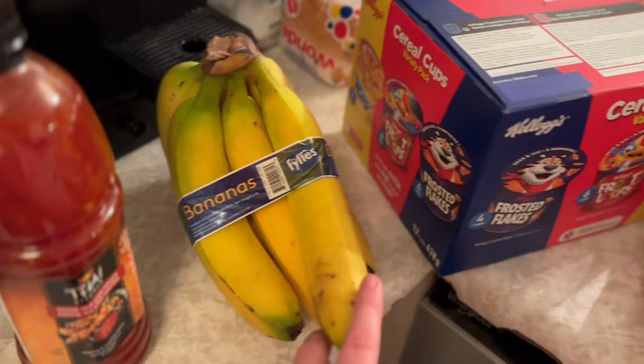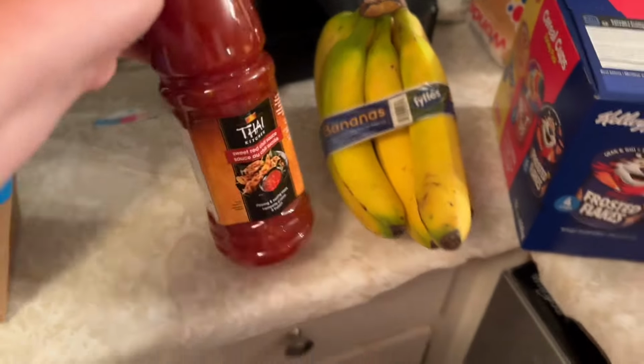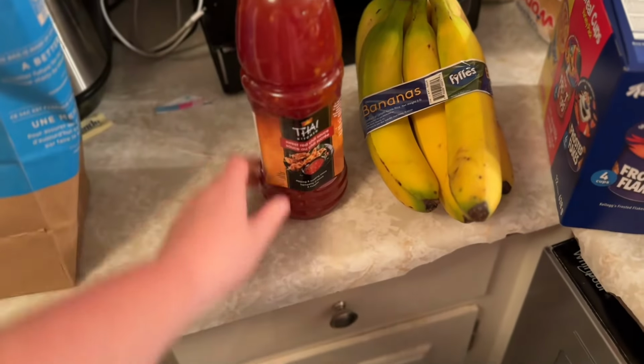I got some bananas because they were literally like $1.99. Like, I felt like that was good. And then I got this Thai sauce that I can have with suppers.